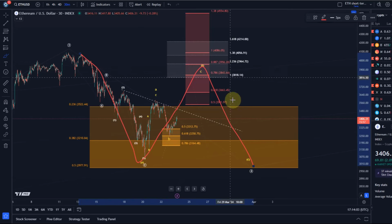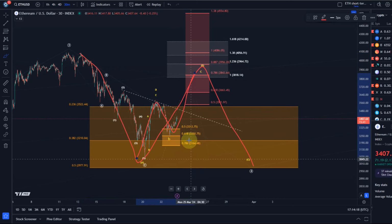All of that is embedded in a larger correction of an A, B, C structure. And this is what I'm tracking primarily. I cannot rule out that maybe this is even turning into a triangle. But at the moment, I'm tracking this as an A, B, C structure in which the B wave is currently still unfolding as an ABC itself. The higher the B wave goes, the better for the overall bullish scenario on the ETH chart.